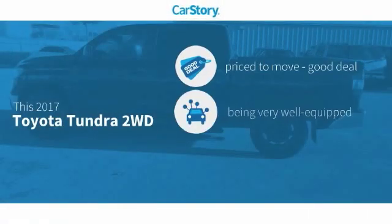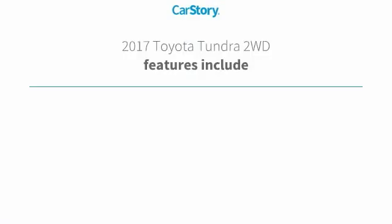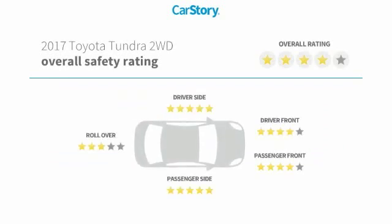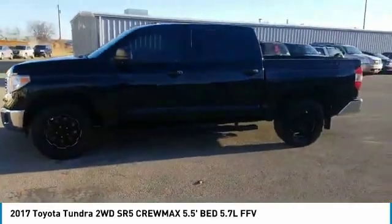Car Story research indicates this vehicle as being priced below the average market price. Loaded with features. Features also include keyless entry, satellite radio, rear view camera, heated mirrors, MP3. With these ratings, take a ride in the 2017 Tundra.